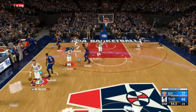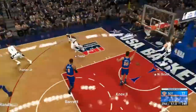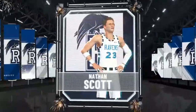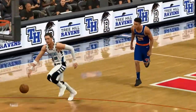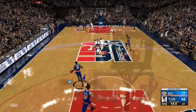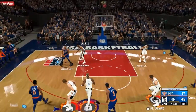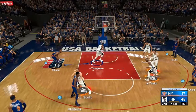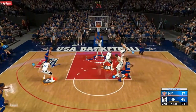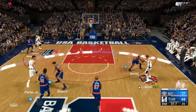For the Ravens, Tristan Thompson comes in for Serge Ibaka. And it's Michael. What a jam! Fans loving that right there. What a jam! Nice. Well, there you go. One team operating on all cylinders at both ends, steals, fast break buckets, and the other team in scramble mode. And Gibson wide open. He shoots, and it hung on the rim, but wouldn't fall for him.